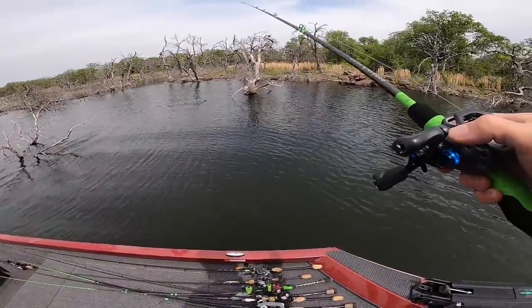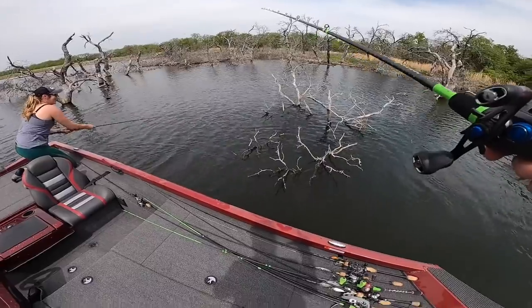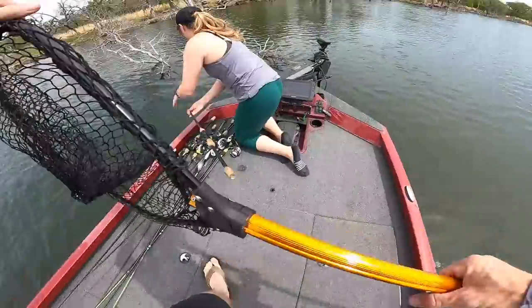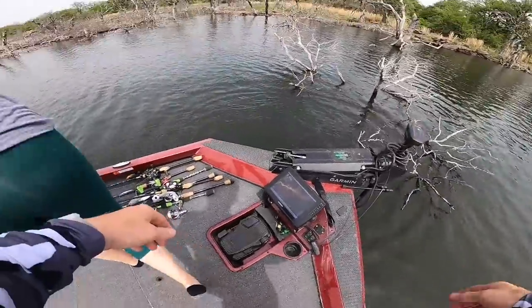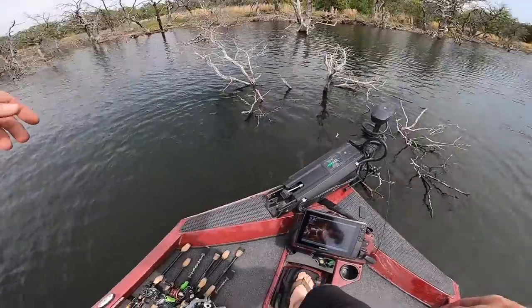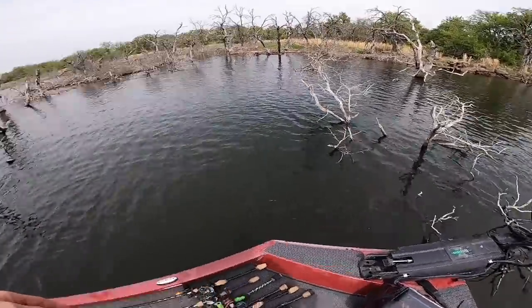Devin's got one in the tree. That's not too bad. That's not too bad at all. Uh-oh. Should we net him? Don't lose this fish. I think that'll work. Got him. Netted him. Oh my gosh. We're in the trees. Watch the trolling motor. Oh goodness, we're in the trees. Oh gosh. Watch that prop. Wow, what a catch.